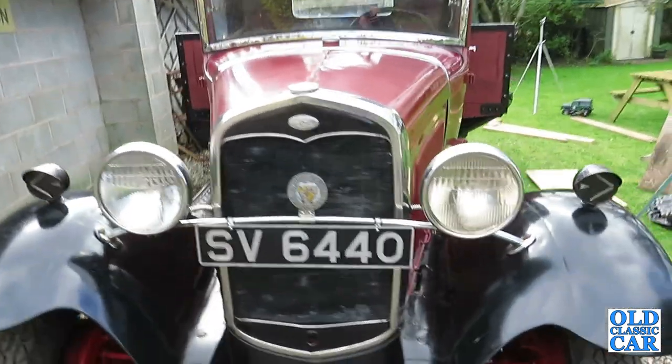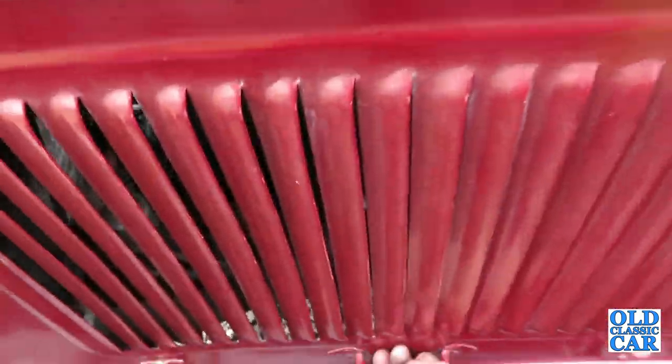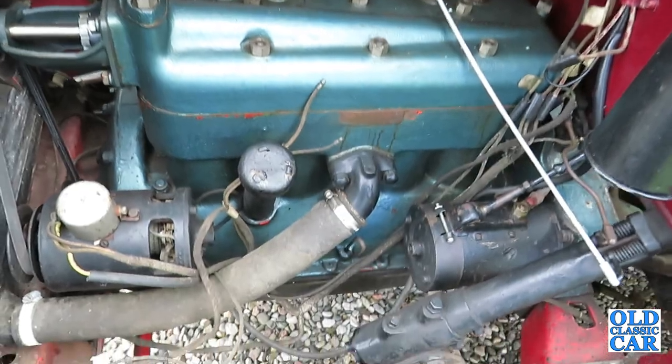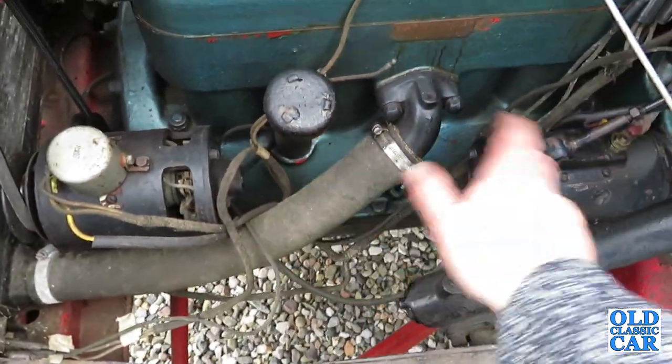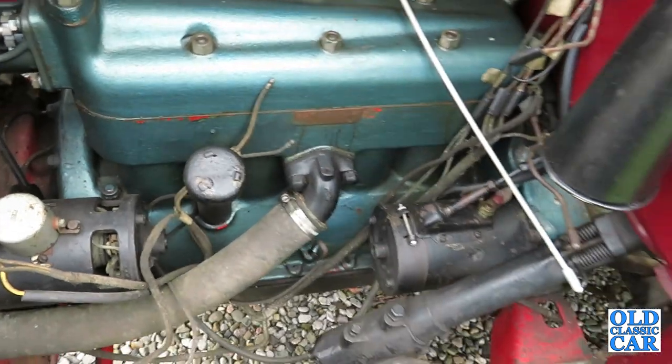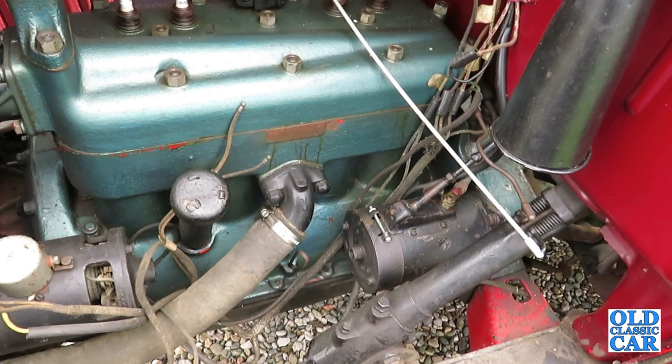Okay, well, she's tucked away again, safe and sound. So I'll just have to disconnect the battery. There we go. It's had a nice warm up today. Clutch exercise, starter, carburetor, ignition, everything. So that's done it some good. So it's nice to get a bit of heat around everything.